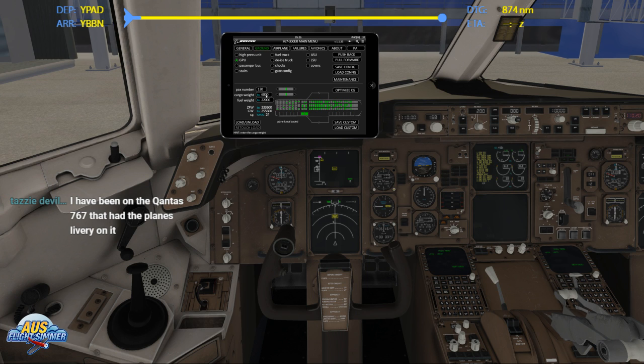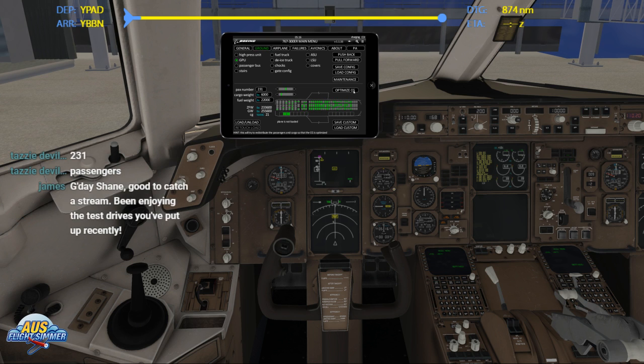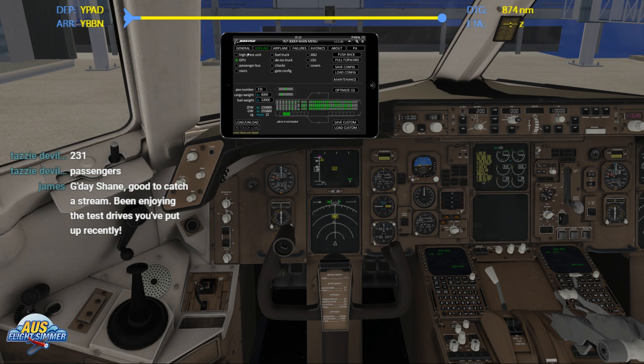6,000 cargo. And how many passengers are we going to go to, guys? You let me know. 231. Alright. It's 231 of us on this flight. We'll optimize that and then load. Oh, the doors. Always forget about the doors.